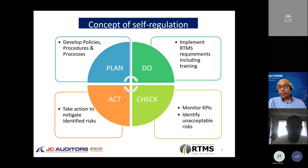Developing a procedure or process is not that difficult. You sit around a table, get a few people together and put it together. But how do you then implement the requirements day in and day out? Things like pre-trip vehicle inspections, checking the inflation pressure of your tires, making sure the trucks and trailers are serviced. So the doing part is often the biggest challenge for companies seeking to go with RTMS.